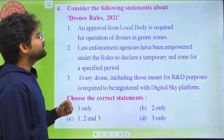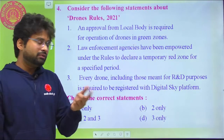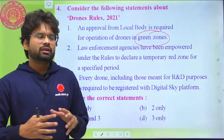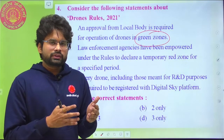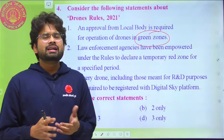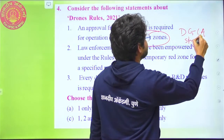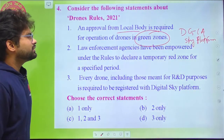So the question is regarding that. An approval from the local body is required for operation of drones in green zones. Basically there is no such provision in the green zones. I would like to mention one point again: what is a green zone? Where permission to operate the drone is not required. The Drone Rules of 2021 divide the areas into 3 different zones: red, yellow and green. In the red zone, drone operations are not permitted. Yellow is somewhat regulated, and green is not regulated, the permission can be granted easily. And the local body is not concerned here. It might be the DGCA, the Directorate General of Civil Aviation, or the Digital Sky platform. You can read more about this platform by googling it. So local body approval is required for operation, okay, this is wrong.